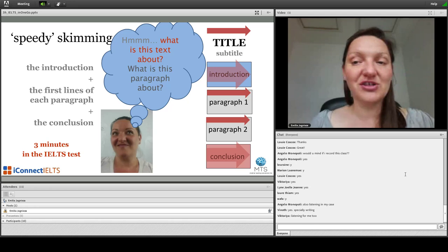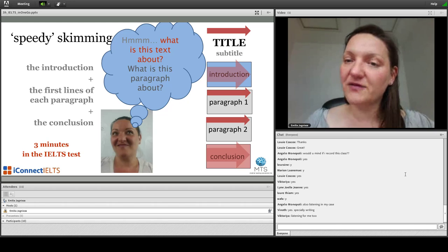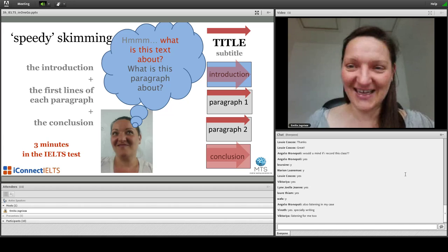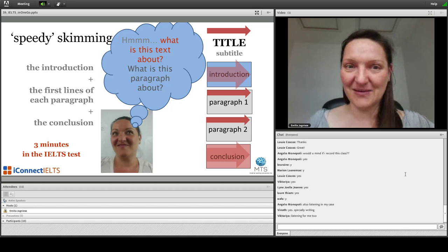These are not questions from your test. This is only for you and for your beautiful brain. You don't have to write these things down. And by the way, you are doing it not because I tell you, but because you want to know what the text is about. Okay? So this is the only thing you concentrate on. I call it the bigger picture. Yes? What is this text about?